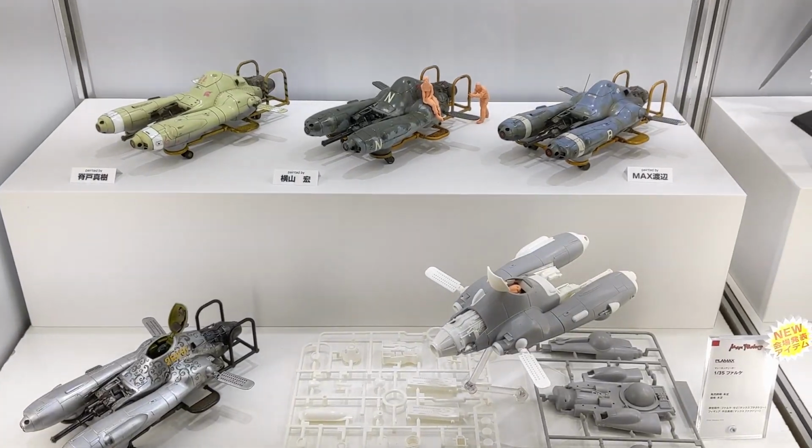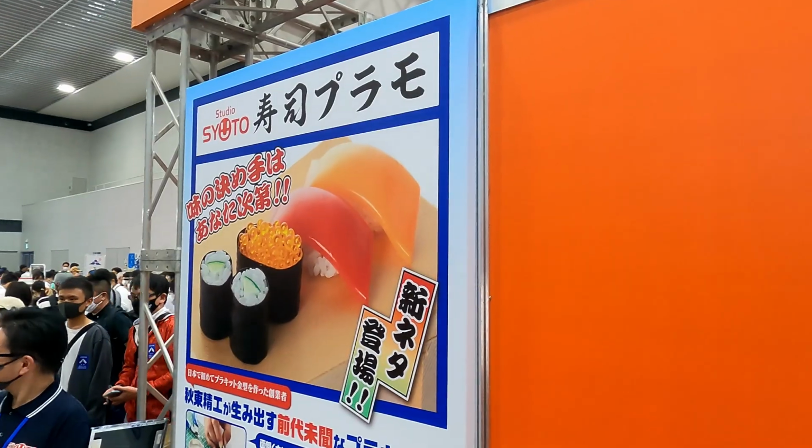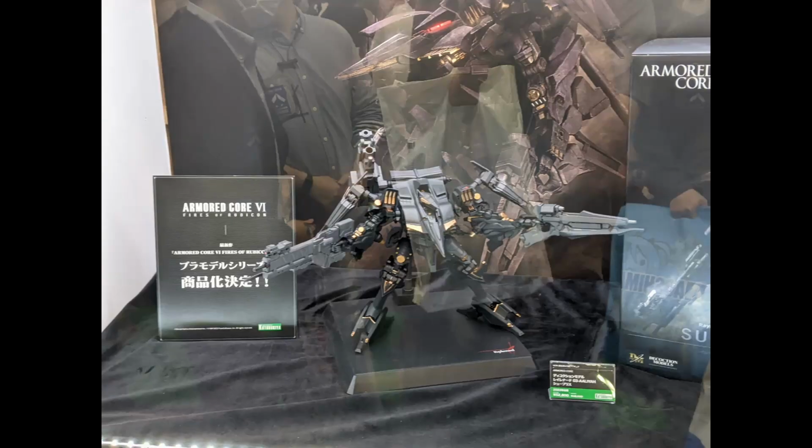I don't know, you do you, Japan. But besides those big companies, there were also just a ton of tool makers and niche model makers who were displaying their products as well. And I saw some really cool upcoming kits.